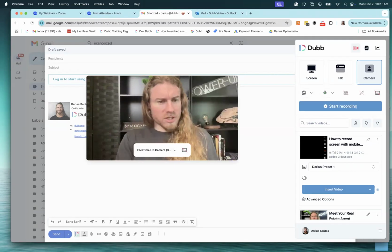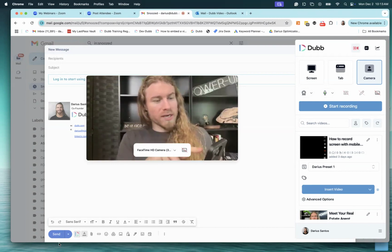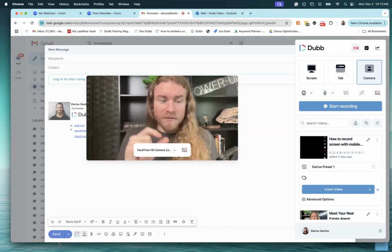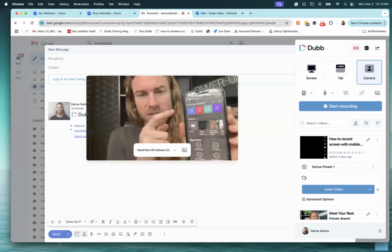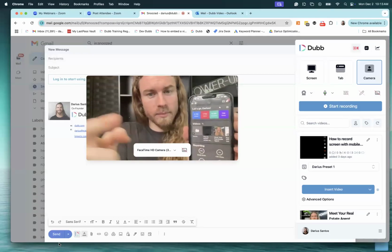So what I've done is I just clicked the button inside of my email. Instead of typing, I can actually just record a video, which looks like this. I'm going to show you one other trick, guys. This is to make the videos more effective. It's part of the Dubb mobile app, that's what this is. I'm showing you guys the Dubb mobile app and the website at the same time.